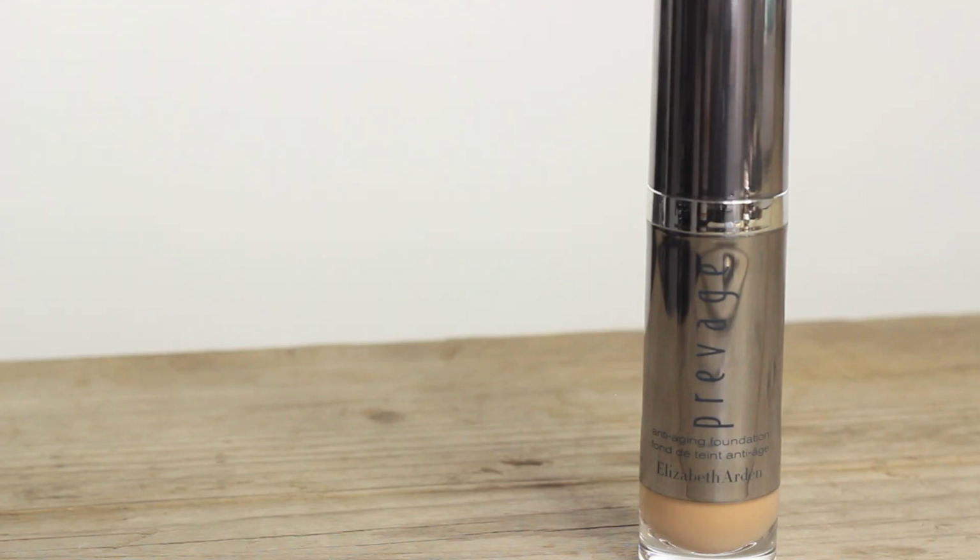This is the Arden Anti-Aging Foundation. This is in the shade 4, the shade I wear. I am obsessed with this because, like I said, I've been using a lot of AHA products and products with acids that are quite exfoliating. So I've been needing to make sure I have high SPF in a lot of my makeup at the minute. And this one has SPF 30, but I find it doesn't flash back.